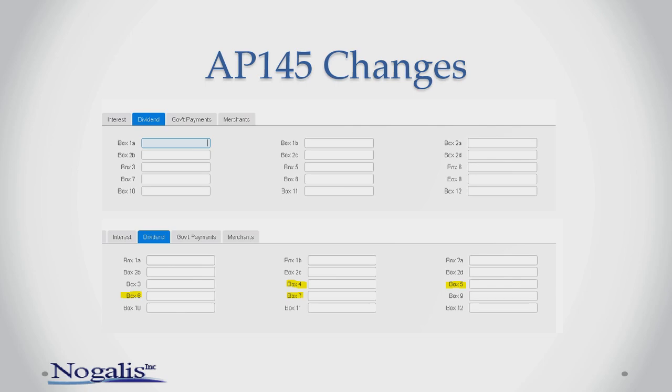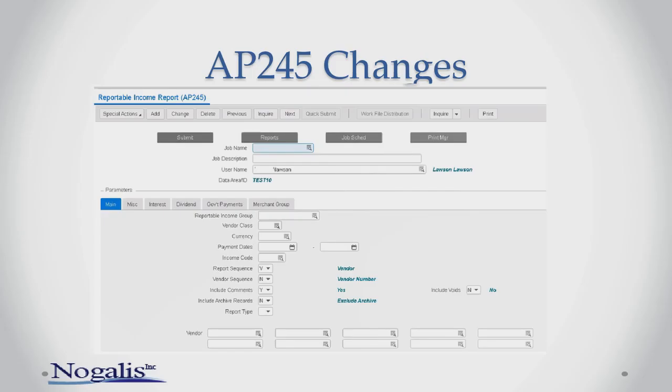So like I said, the AP145 changes were relatively minor. It's just the dividend tab that's changed. They've added a few boxes, but you can see the top one is the current AP145 and the bottom one is after patching. So if you have those boxes filled in on your current AP145 job, then you know things are going to get moved around after the patch is done. So you're going to want to really look at those and make sure all your boxes are set up correctly.